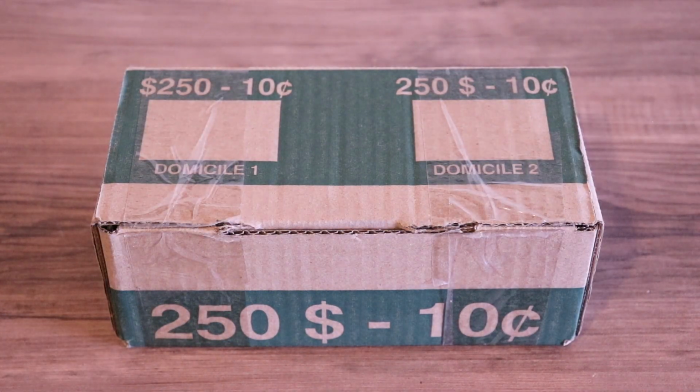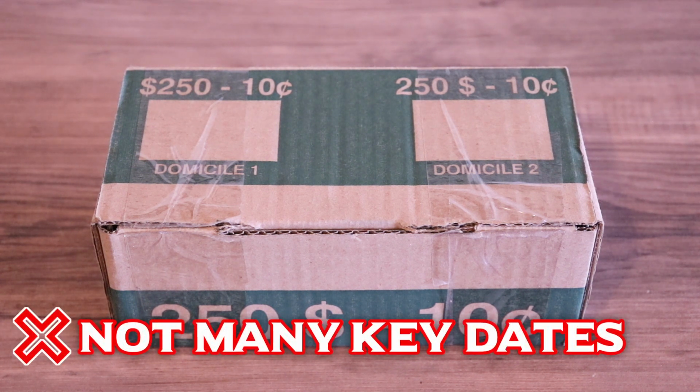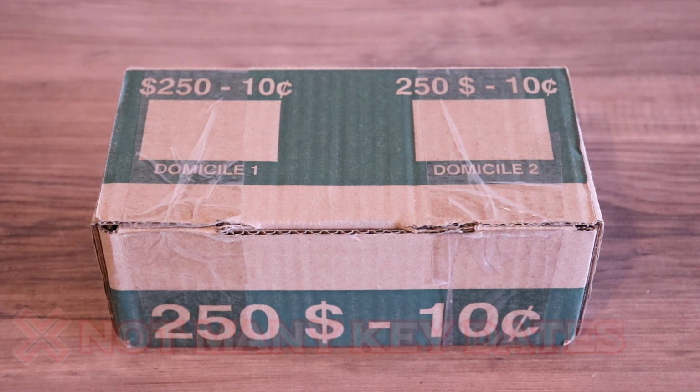Now, for all the great reasons there are to hunt dimes, there are quite a few reasons I do not like to hunt dimes. Dimes do not have very many key dates at all. A lot of the key dates will repeat through the denominations, like 1991, 1970, 2000P, or 2000 no P. But with dimes, the only key date you're really looking for in modern dimes is 1970. That is a great key date, and it is extremely low mintage. Even though this dime is minted around 5 million, it is extremely scarce.